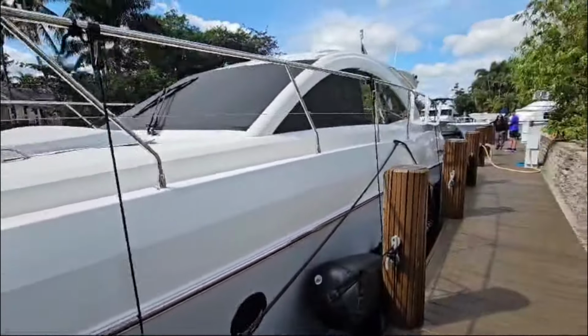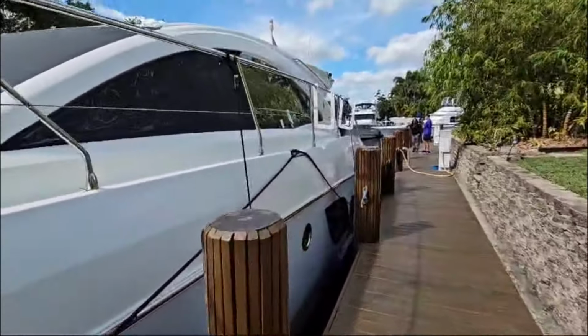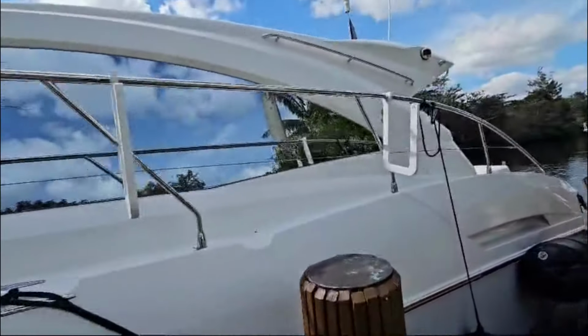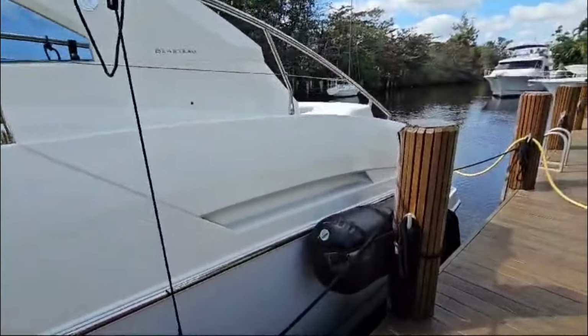Foot Beneteau. I love it. You guys like it? Should I get it? What do you think?